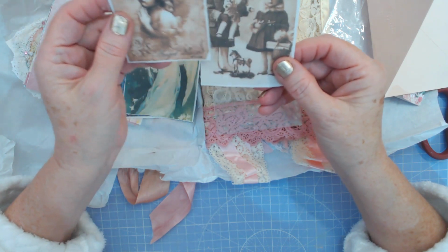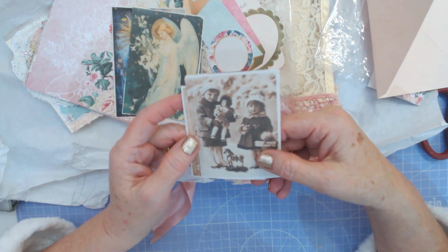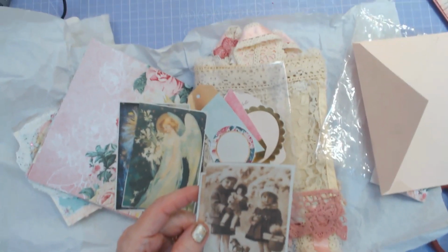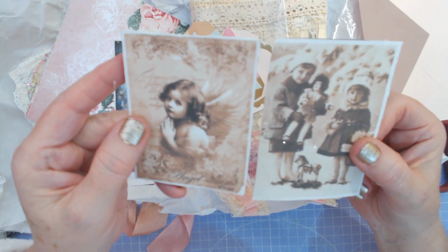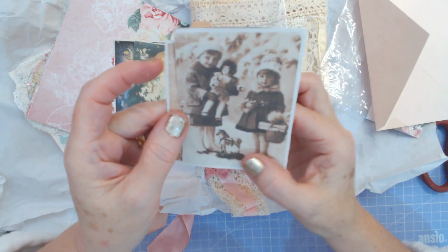Angel. Oh, how lush. Aren't they lush? Can you see what I'm doing? I'm getting a bit carried away here. Maybe I'll move my camera a little bit. Bear with me. Just move it a little bit that way. That's it. That's better. How gorgeous are those? Angel and... I love these with the dolly.